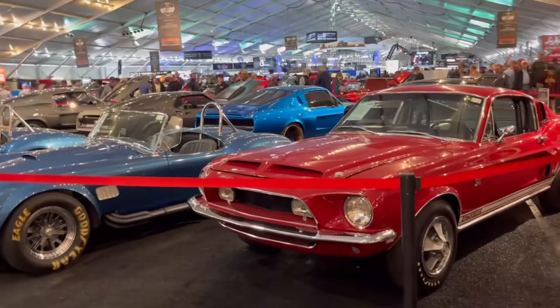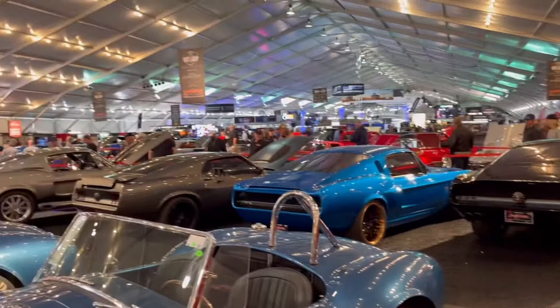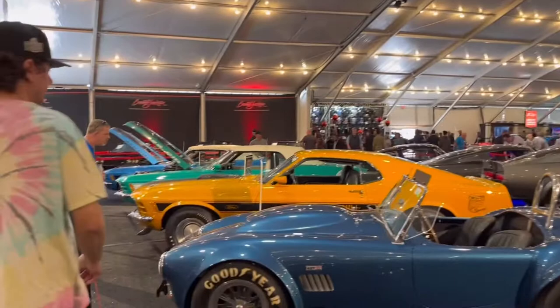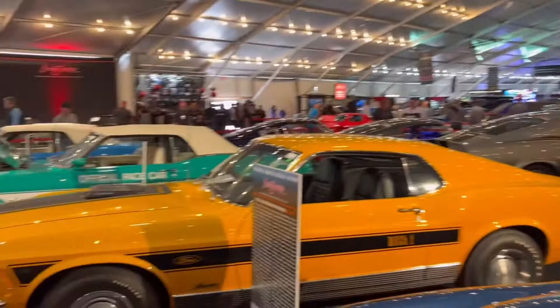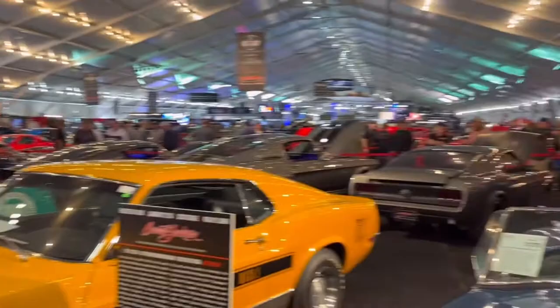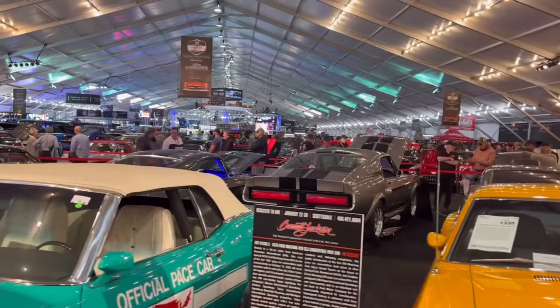Look at that GT500. Oh my gosh. I want that blue one. You get the black, I get the blue? Man. Everybody knows why I love the Mustang. Look at this Mach 1. Oh, they do, an official pace car, actually. That's sick. Look at this. GTO. Look at that, yes.